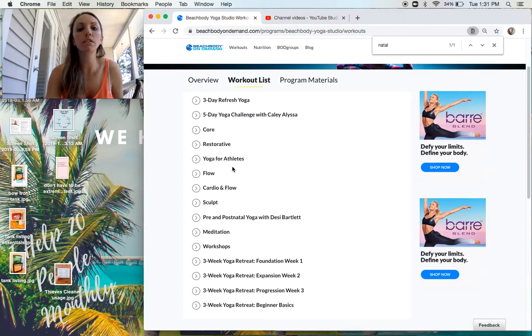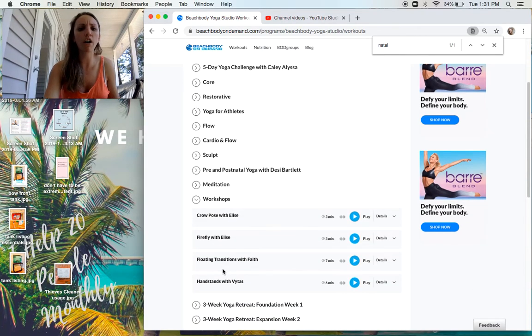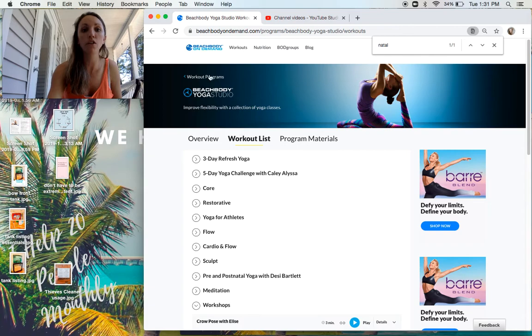Now, some of these, like yoga for athletes or sculpt or the workshops, are actually going to be a little bit higher intensity. They're going to be more focused on growth, expansion, developing a certain skill. Like the workshops, I think there's handstands and stuff. So that's going to be crow pose, firefly, floating transitions, handstands. So all of those are more of the higher intensity if you're wanting to really focus in on some specific things with yoga. Okay, I'm going to go back to the workouts.